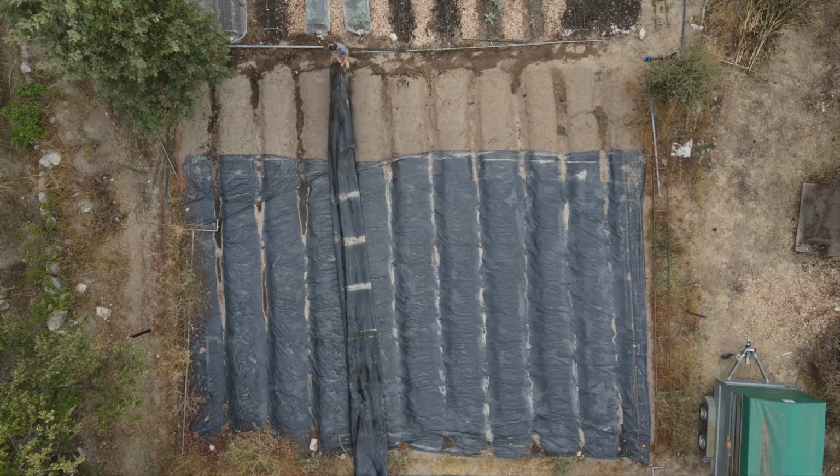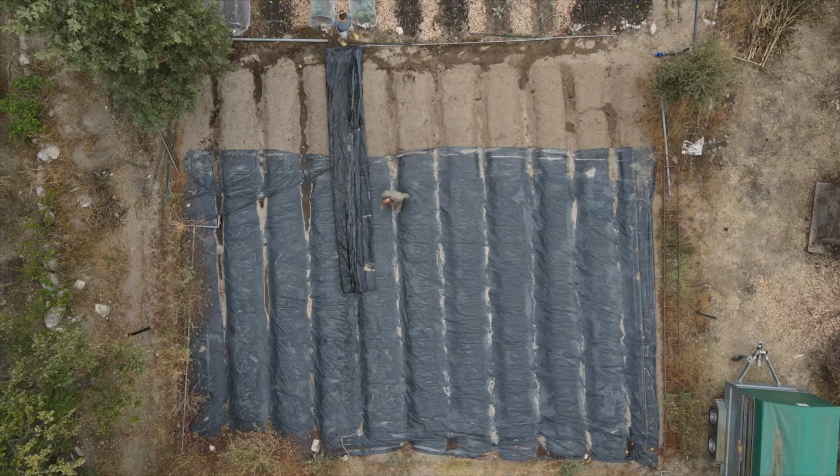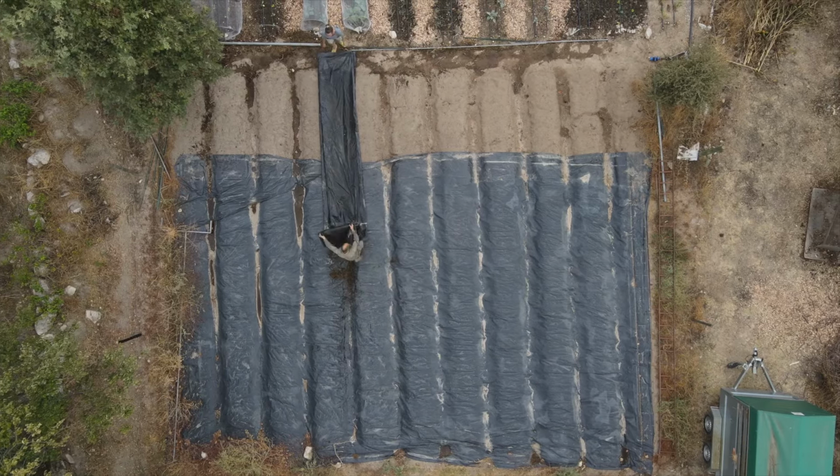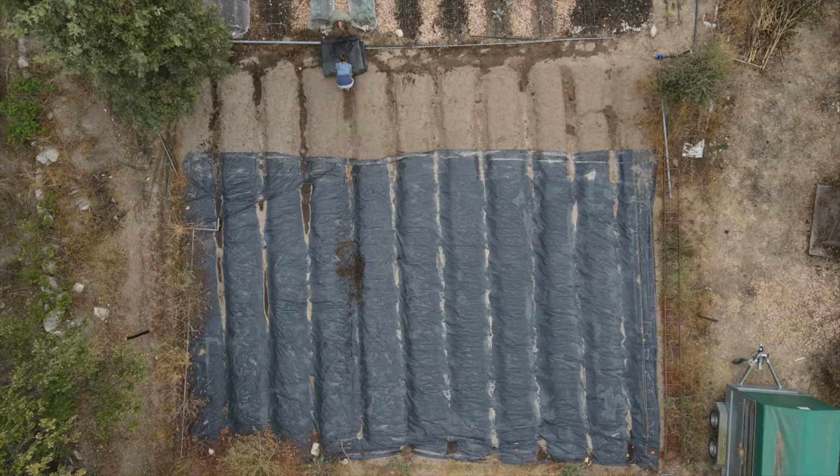However, due to the long-term tarping, we also killed off a lot of the microbiology present, and now we need to reboot the system with living plant roots, lots of compost tea, and as soon as we have more available, a large gift of compost.